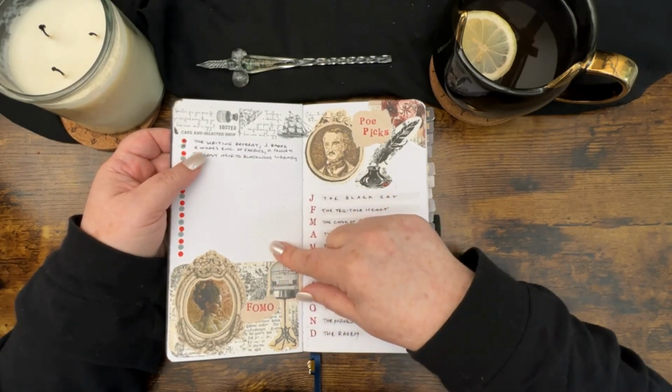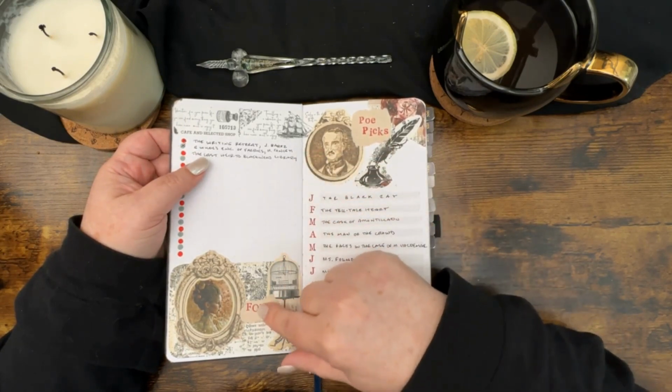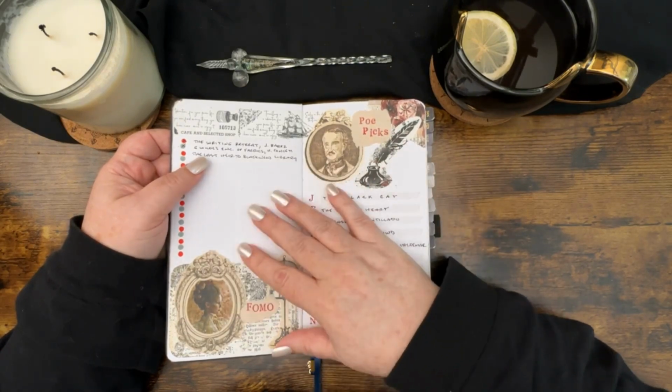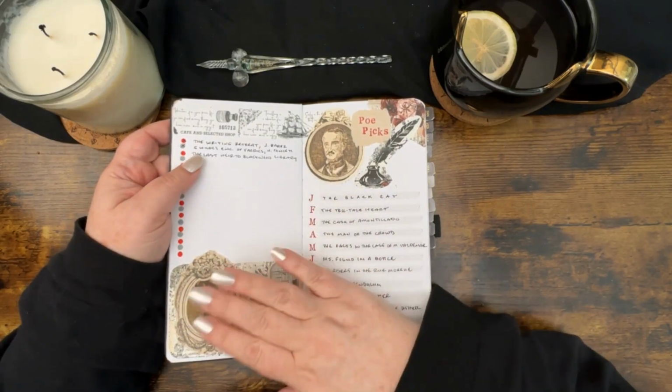I did create myself a recommendations page for 2024, but I didn't call it FOMO, because FOMO very specifically had that, ooh, urge, I gotta get it now kind of thing, and I really don't fall prey to that very often. I chose not to do that.